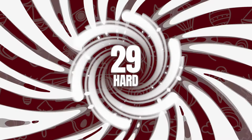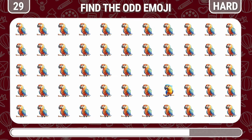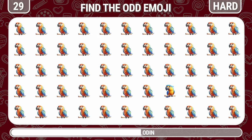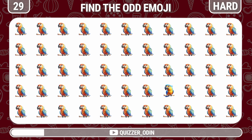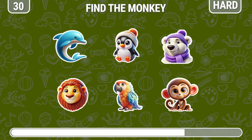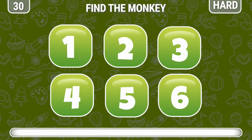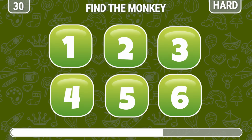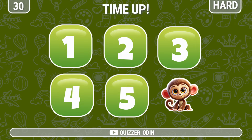Round 29. Can you find the different parrot emoji? Aha, the different emoji is right here. Round 30. Still a memory test question. Remember the location of these six animals. Now recall which number was monkey under. Monkey is hiding under number six.